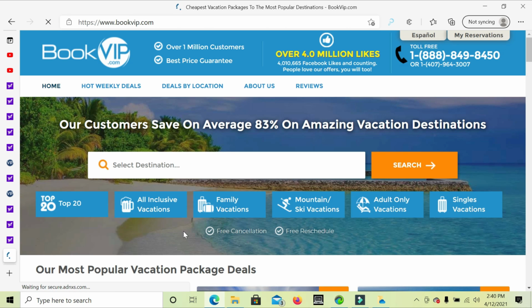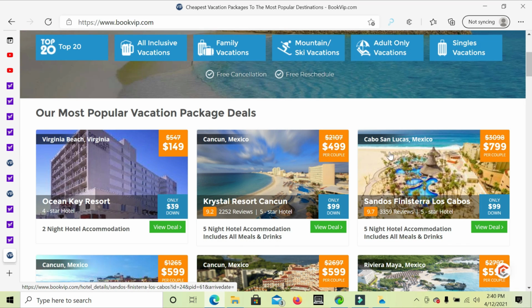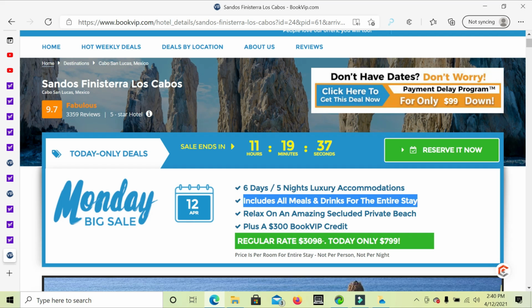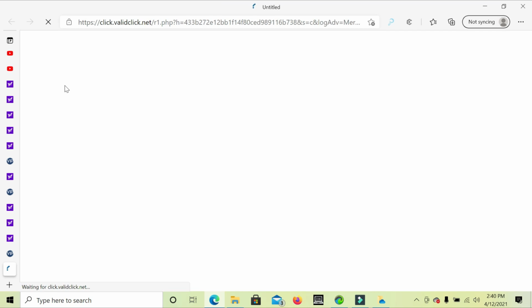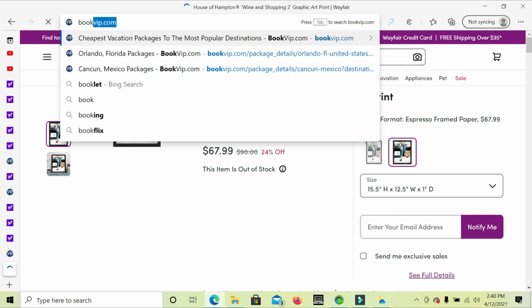BookVIP.com is the place we generally find local deals. I'm going to show you another package. This is Cabo San Lucas, Mexico. This is a paradise. These are American trips that are in Mexico. So let's say we're flying from America, because this is in dollars. You can reserve this anywhere. If you're not even in America, that's fine. But just remember, Mexico is a different country, and you're going to get all the meals, food, and drinks for an entire trip. Unlimited snacks, everything. 6 days, 5 nights. And here's a pop-up. Sorry about the pop-up, but we have to keep everything very unedited.